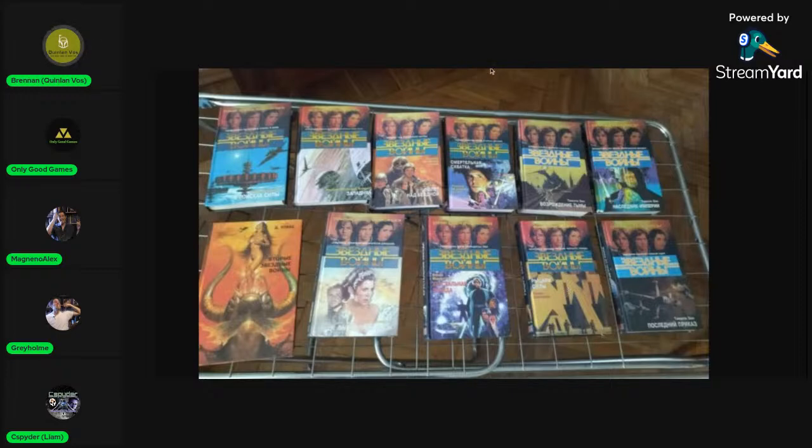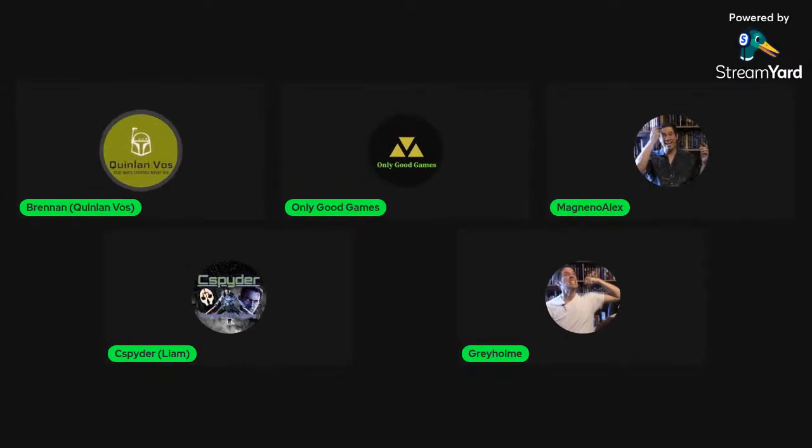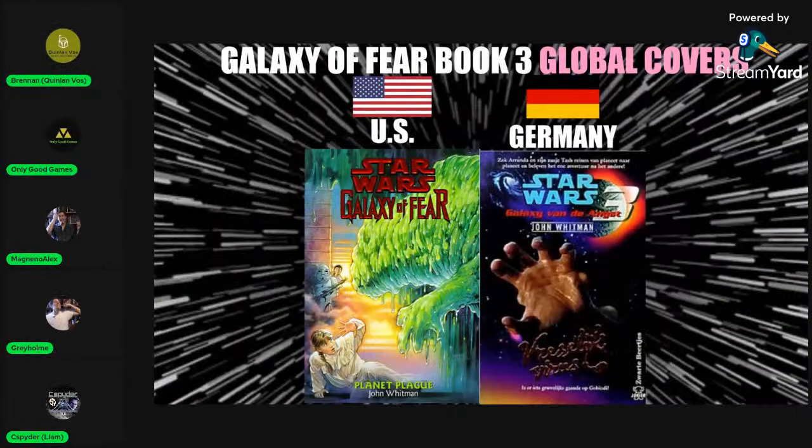So we can all agree the Russian covers are amazing, and if we could, we'd all want them. That's correct, I assume. Absolutely. 100%. I'll probably try to get them one day. I'll probably try to use a proxy website and see if there's a way to get them. Oh, definitely. It would be a great investment.